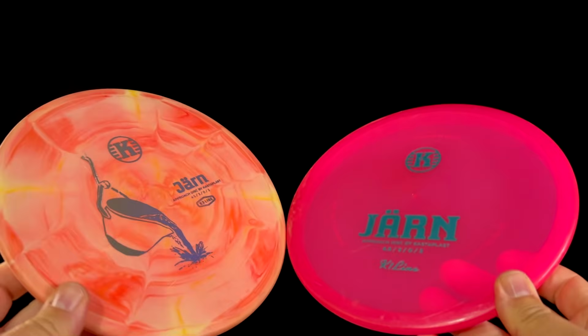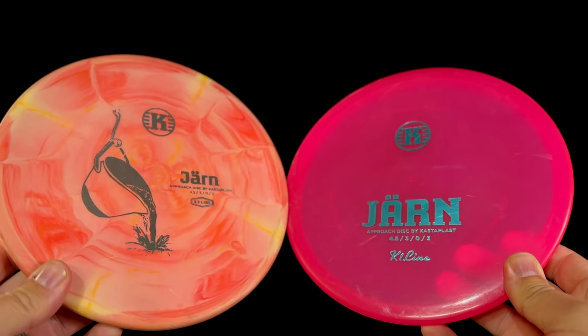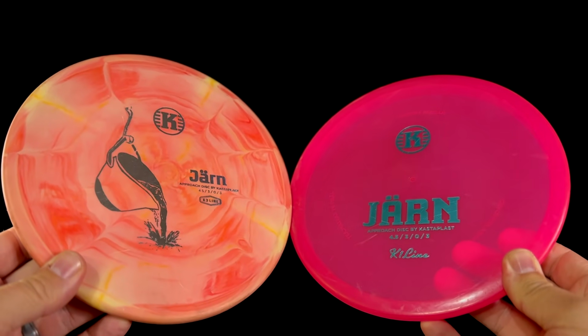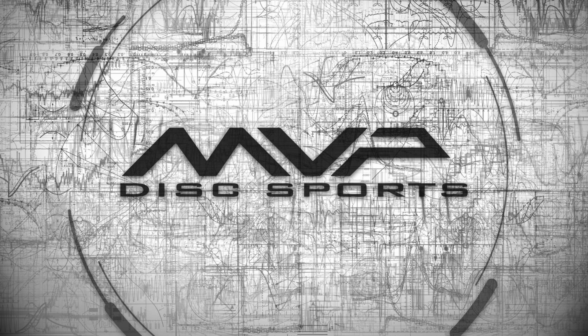For example, the base plastic K3 Yarn that I throw from Kastaplast is surprisingly more overstable than the premium K1 plastic Yarn I have in my bag. And of course, they have the same flight numbers. One manufacturer taking a different approach here is MVP Disc Sports. There are two things unique about MVP's approach to flight numbers.